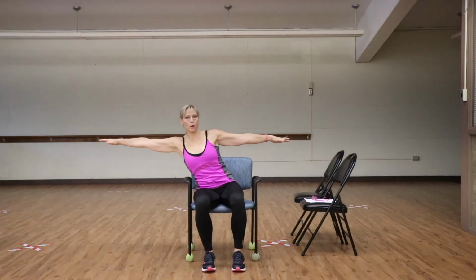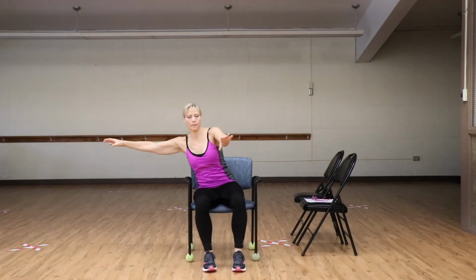And you can mix it up. Maybe you're going to go forward, left, and then forward right, and then backwards, and then left or right. All right, take a deep breath in. And at any time you can pause this video and keep practicing the skill that is being presented.